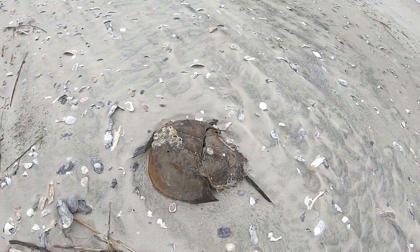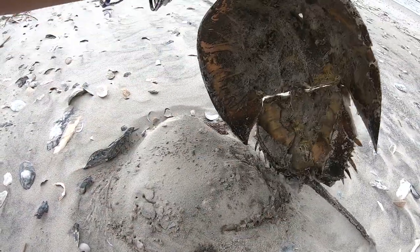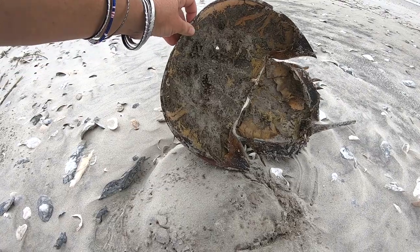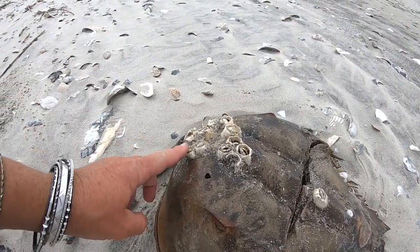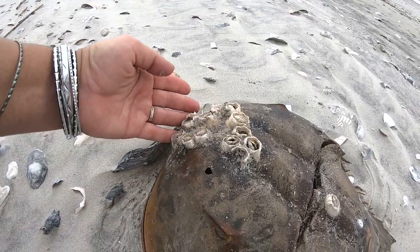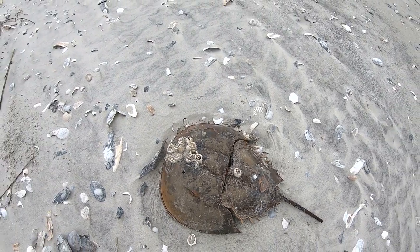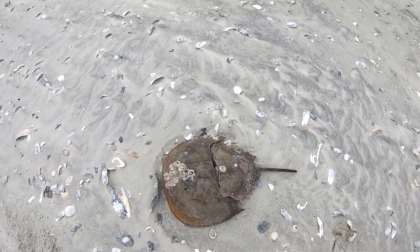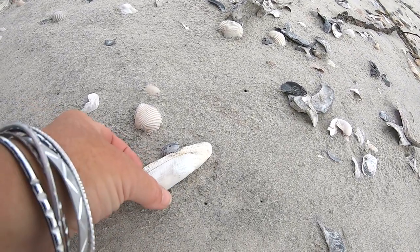Horseshoe crab shell. Yep, and it is empty. The other beach animals, critters, have already cleaned it out. Look how big these barnacles are on the back. It's a big guy. That angel wing.